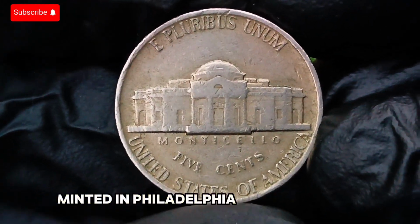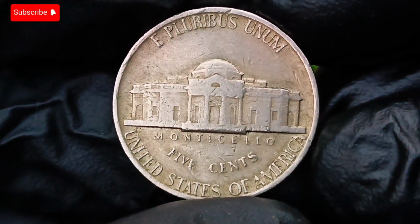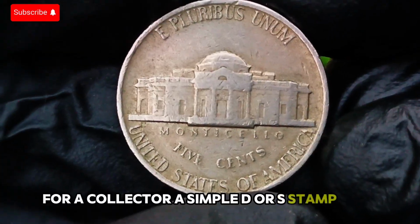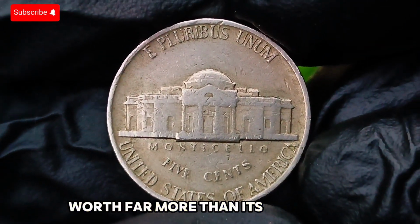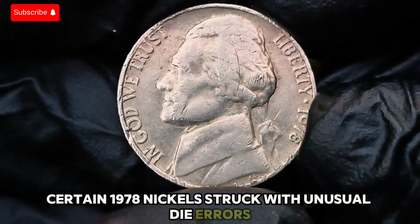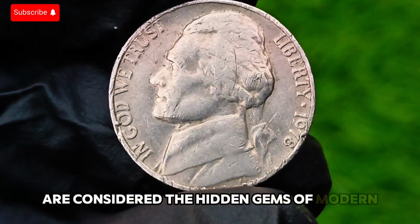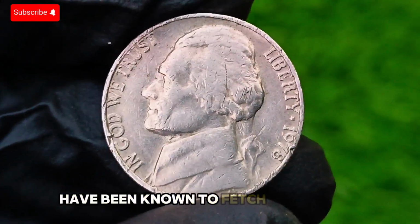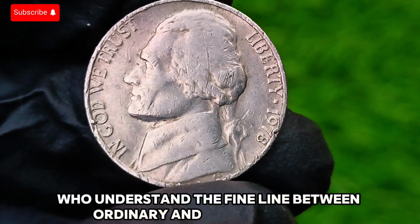Minted in Philadelphia, Denver, and San Francisco, these coins each bear their distinct mint marks, tiny letters that can mean everything for a collector. A simple D or S stamped near Jefferson's bust could turn an otherwise common coin into a treasure worth far more than its face value. Certain 1978 nickels struck with unusual die errors, off-center strikes, or doubled inscriptions are considered the hidden gems of modern numismatics. These rare varieties, when perfectly preserved, have been known to fetch staggering prices from collectors who understand the fine line between ordinary and extraordinary.